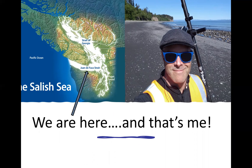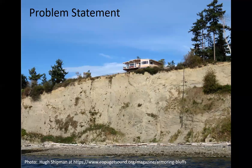The bluffs here are, like many of the bluffs within the Salish Sea, of glacial origin and generally erode at pretty fast rates, on the order of a half of a foot to up to perhaps a foot a year on average. And our problem statement guiding this project is one that won't come as a surprise to many of you. Eroding coastal bluffs are a common shore form in the Salish Sea that also support thousands of residences or other types of infrastructure. The interaction of the erosion and that development leads sometimes to bad outcomes and makes insights about how and when these bluffs erode very useful.